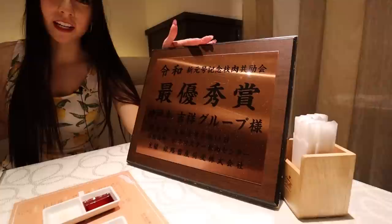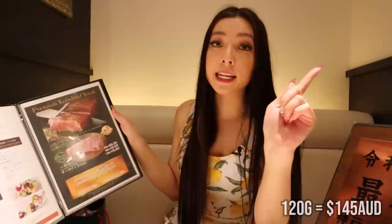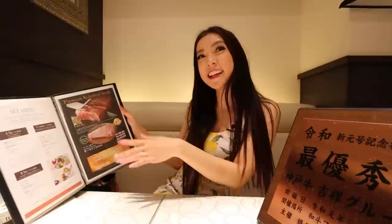So we've got 120 grams, which is 12,800 yen. Definitely pricey. My wallet. But we're treating ourselves, because once in many, many years, we're eating Kobe beef. We're going to regret it if we don't get it. We got engaged, so it's like an engagement dinner. But tomorrow's engagement dinner is at Sukiya.